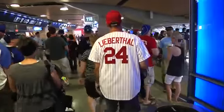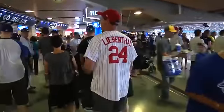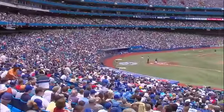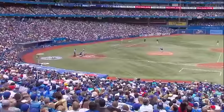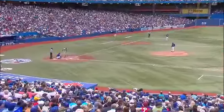Great crowd on hand this afternoon at the Rogers Centre as the Blue Jays close out this 3-game set with the Phillies and this 6-game homestand, trying to get back to .500 on the homestand and trying to sweep away the Phils. It's a 2-1 Toronto lead as we go to the third inning. John Mayberry Jr. will stand in. Homered in yesterday's game.